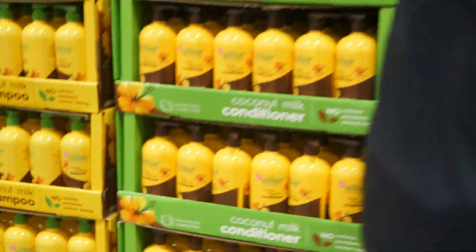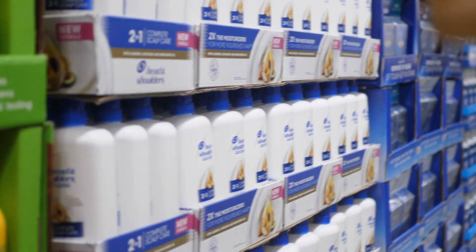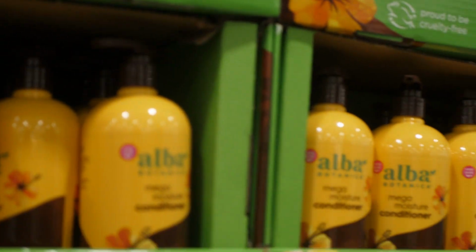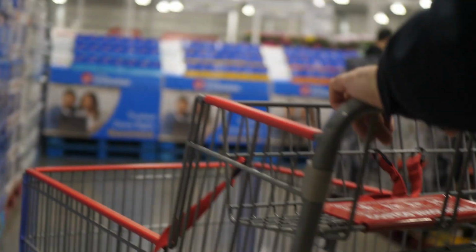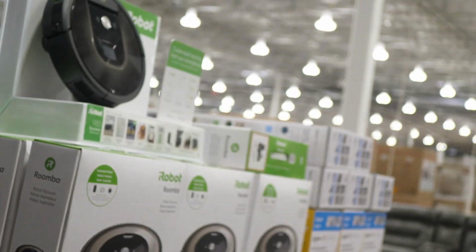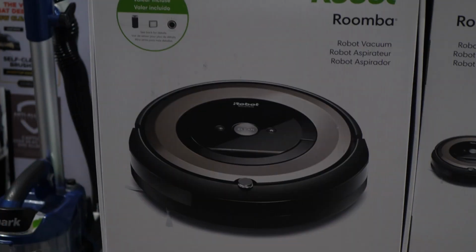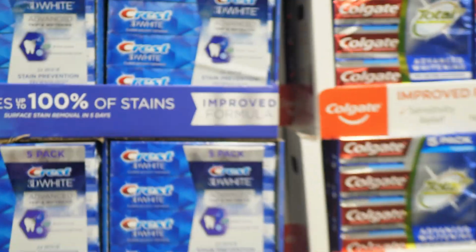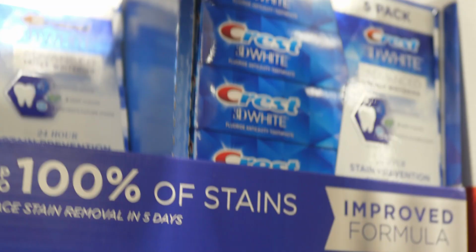This is new, honey. What's that? Milk conditioner. That's really cool. How much? $12. A little expensive. Yeah, but it's fine. Oh, this is the one that is on sale already, honey. Can we get this one for the apartment building? Please, honey. This is the one that we're using. Yeah, this is good.